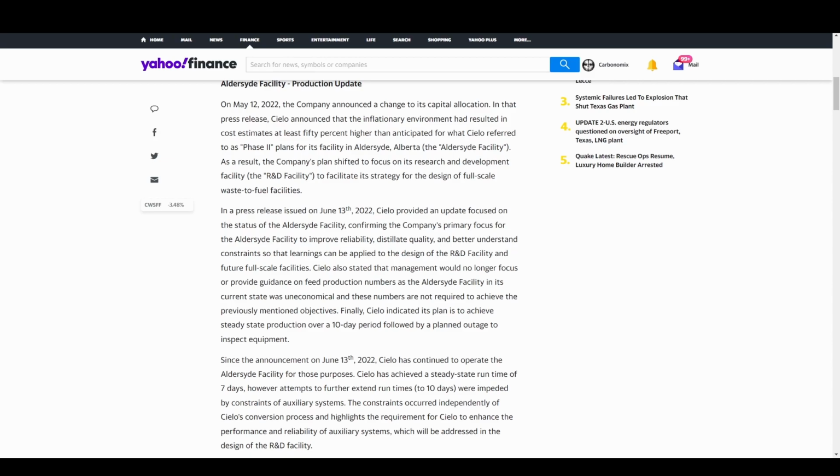So the system's failing. They can't operate the Aldersyde facility, and they shut it down. So they're not producing fuel at all anymore. So that's where they are now, building out an R&D facility and hopefully building out a design for a commercial facility in 2023. Completely failing on investor expectations.